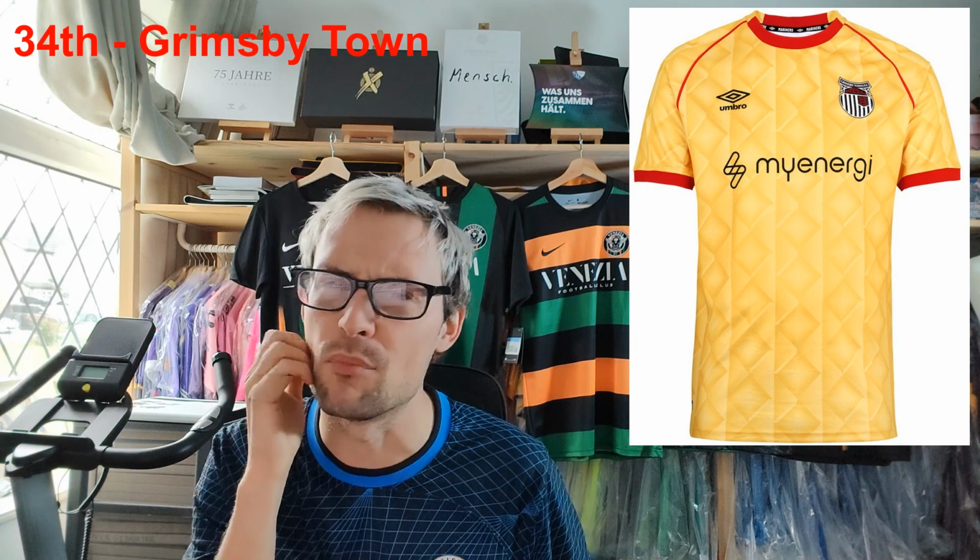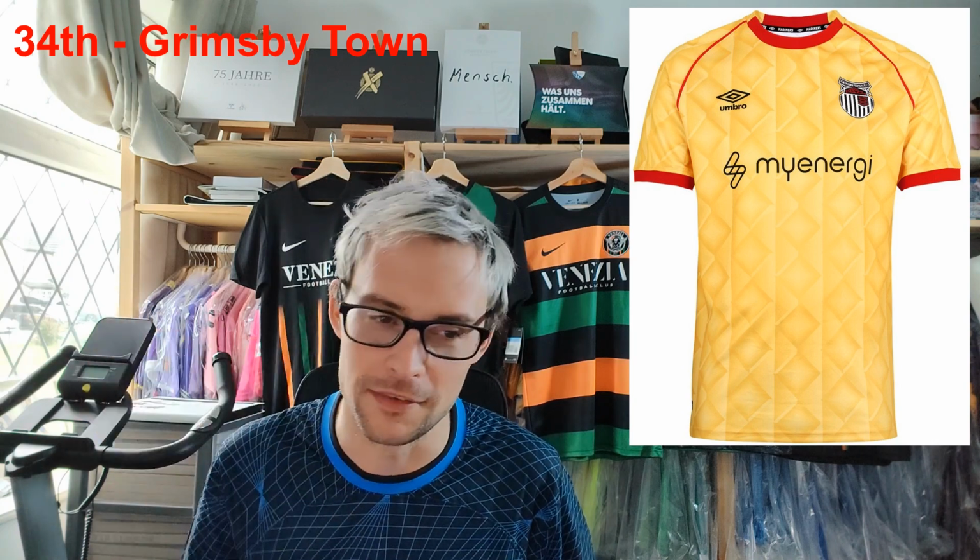Grimsby Town. I just think this is a pretty cool shirt, to be honest. I like the colour scheme. It reminds me of cornflakes, something like a breakfast cereal. But yeah, it's alright, isn't it?